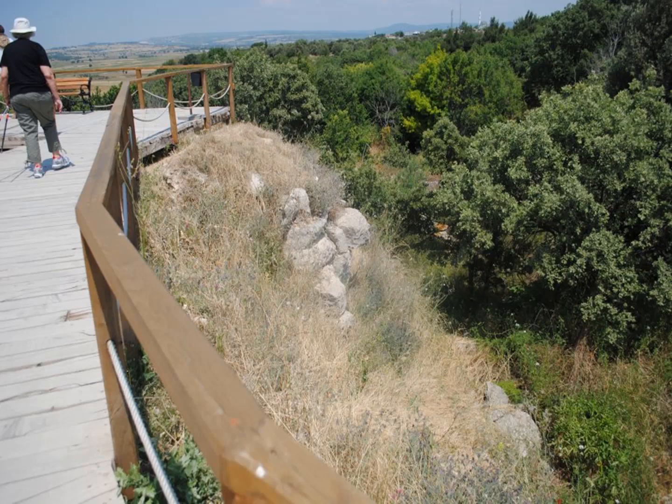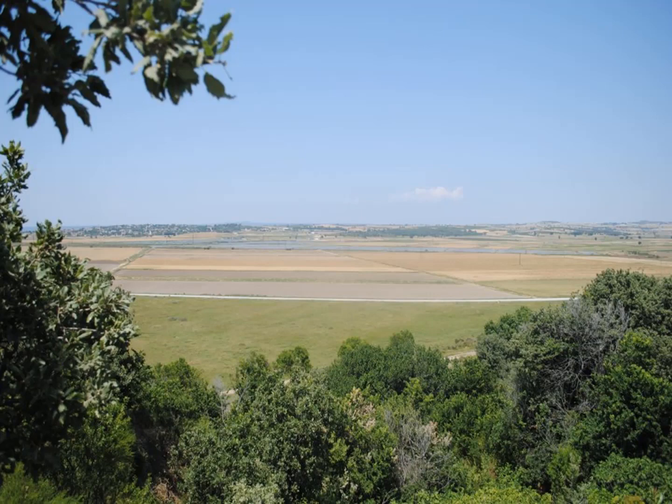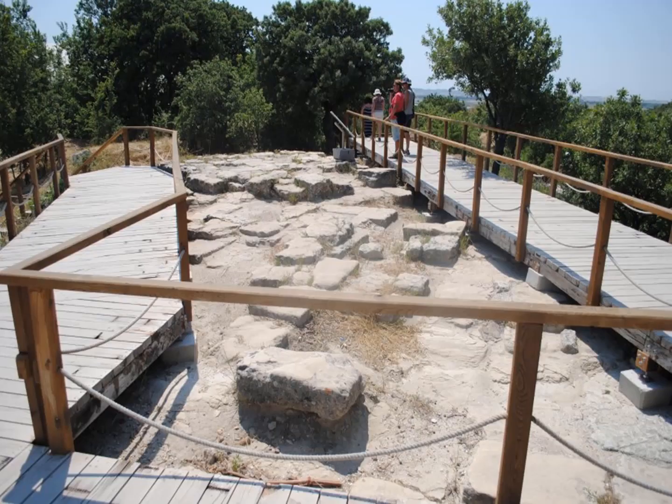We're on the Roman section where you would have had the Temple of Athena. So I'll show you here's where we are at this particular point. Here is the view looking out from this position. As you can see, they have these wonderful walkways that are well marked that allow you to see as much of the site as they can.